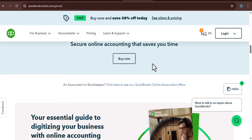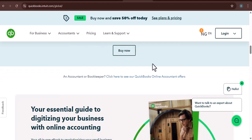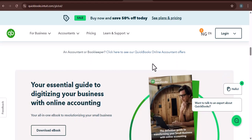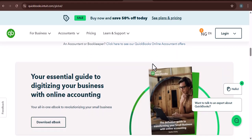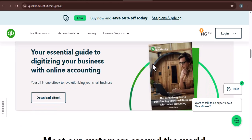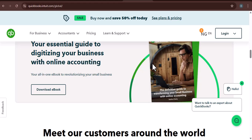Review and verify. Don't assume that automated feeds are always perfect. Review your transactions regularly to ensure they are categorized correctly. Stay updated. Keep your QuickBooks software and bank connections updated to ensure compatibility and security.